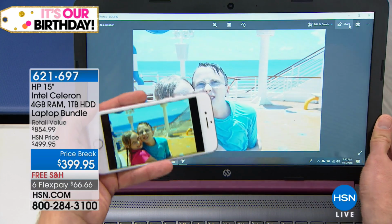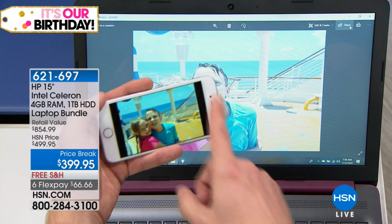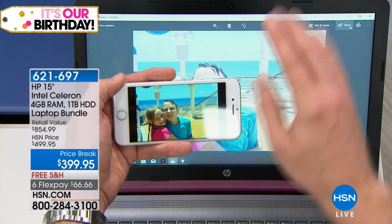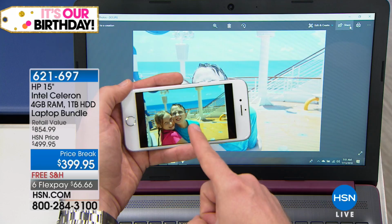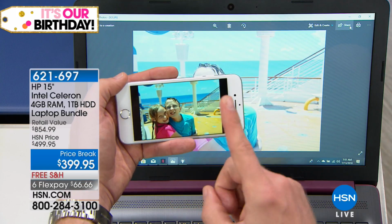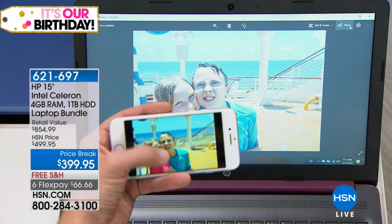I took all my pictures right there on my cell phone, but the problem is my pictures are stuck on my cell phone. There's a free program that's already on your HP. It's called OneDrive. You download it brand new to your computer or to your cell phone. Every picture you take here automatically shows up there.